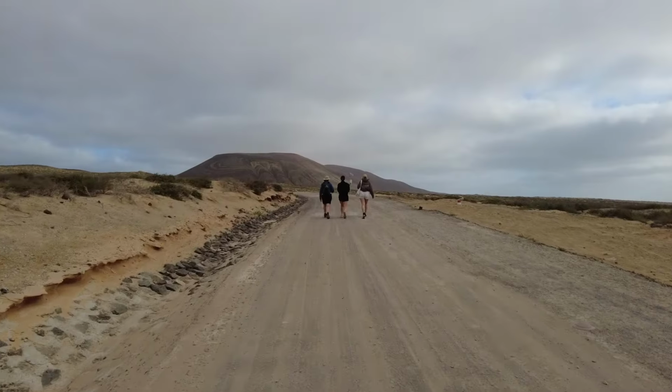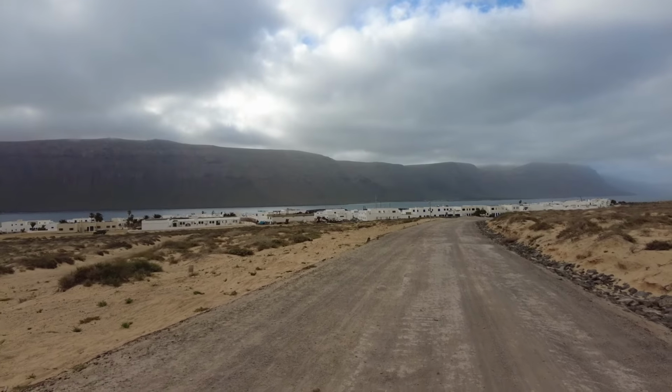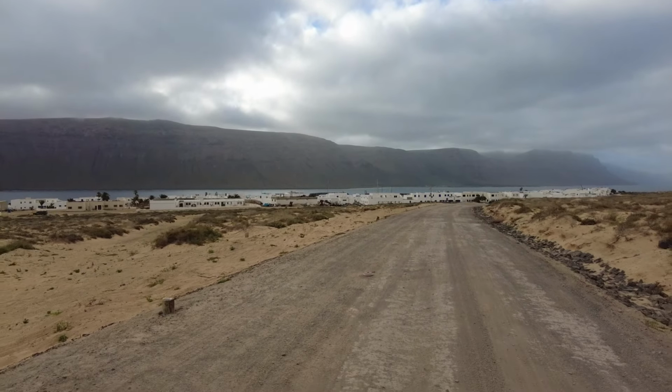You can cycle on this island. They hire bikes out. And there is a taxi service. Haven't seen a taxi yet, but we thought we'd walk, warm ourselves up. It's currently 9 o'clock in the morning. We might as well walk while it's nice and cool. Leaving the capital behind. And yes, this is classed as the capital of the island.